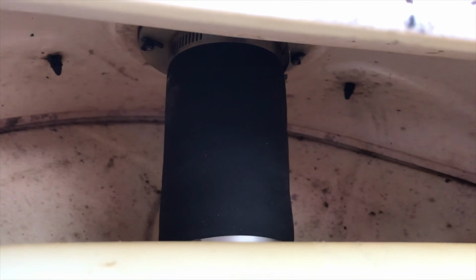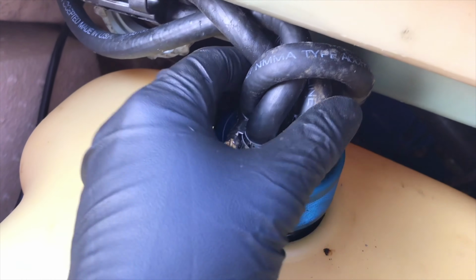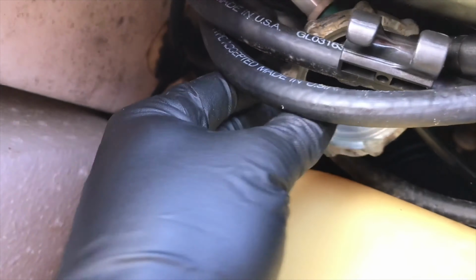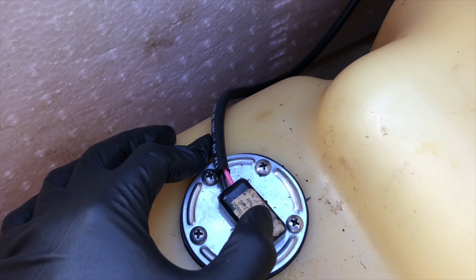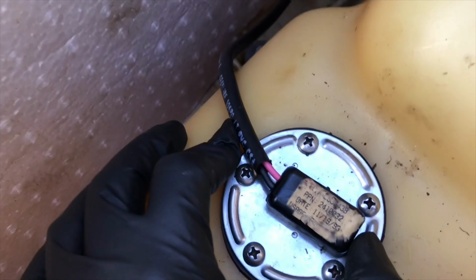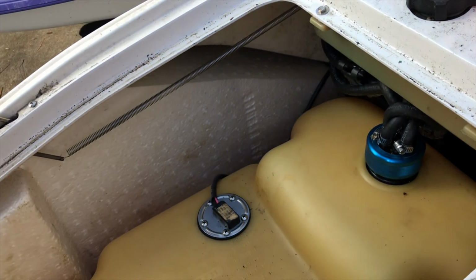Everything looks clean in here. That looks new. It definitely looks new. And a mess. Jeez. Oh man. Fuel lines look new. Huh? It's got a date of 93 on it, but clean.